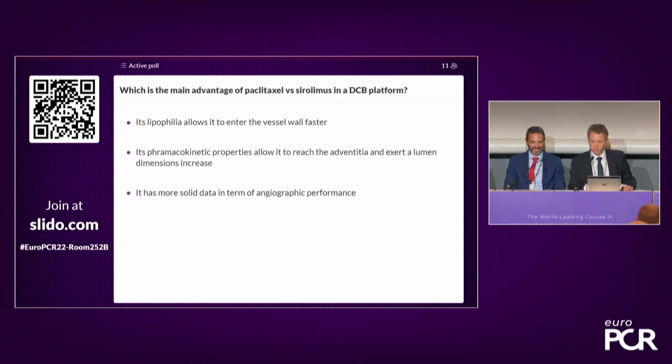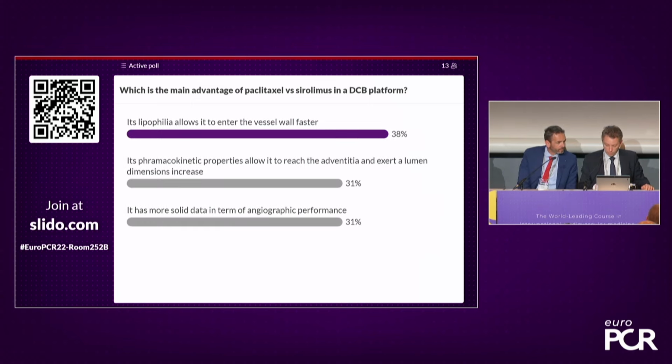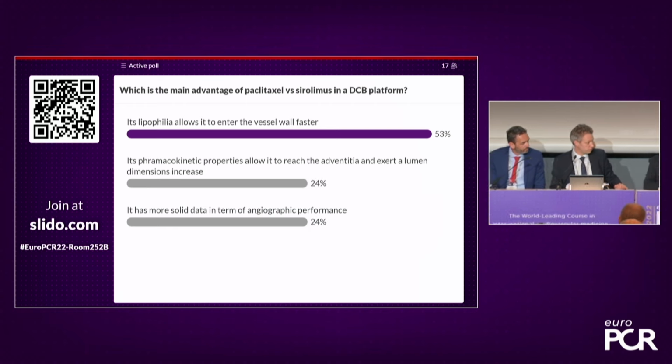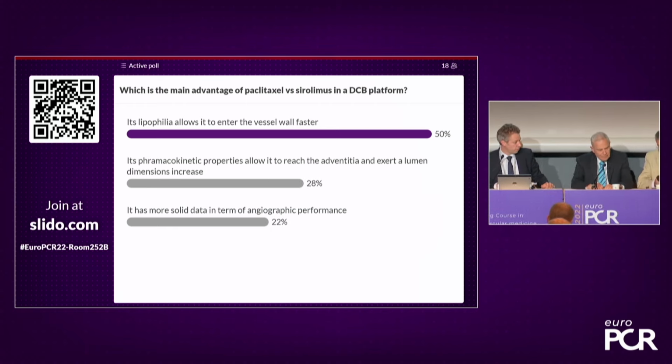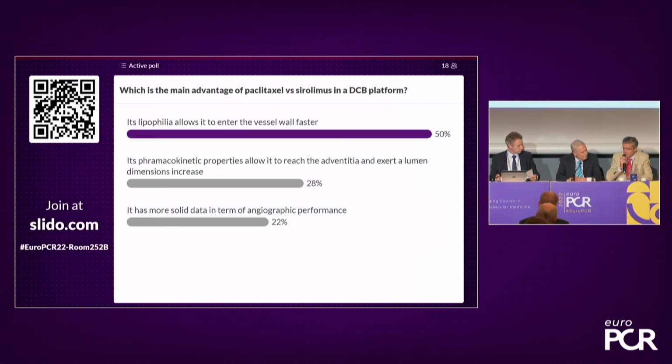Maybe while we're waiting on the result, we'll start with some of the questions that are coming in online. Fernando, balloon inflation duration in de novo disease, maybe in restenosis. What's the optimal duration of balloon dilatation? I mean, with most stents, we got data that 30 seconds is good enough, but we all try to keep it a little bit longer, up to 1 minute if there is no ischemia, and I think there is some data with different balloons.